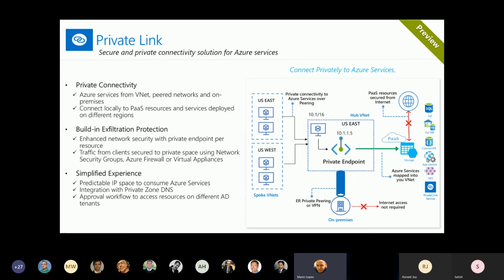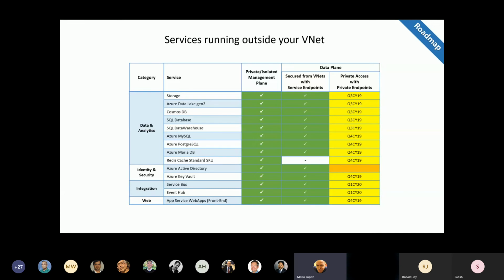So this is in general the overview of the private endpoint. Now I'll jump ahead just a little bit to the roadmap, because the natural question that comes is, okay, we started with storage, ADLS Gen 2, SQL DB, and data warehouse are the ones that are currently in public preview, but we're also working towards adding every single service that we can into this list.